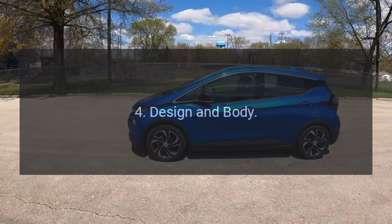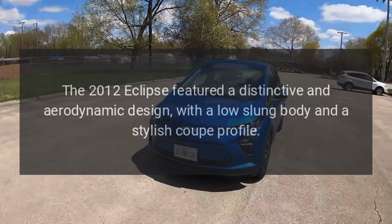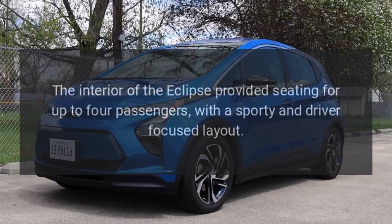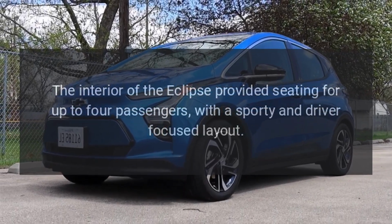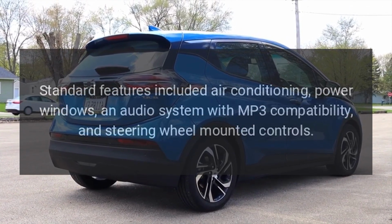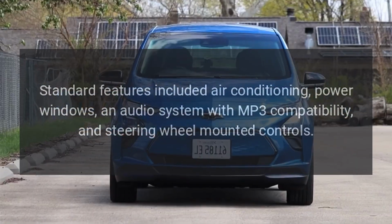4. Design and body. The 2012 Eclipse featured a distinctive and aerodynamic design, with a low-slung body and a stylish coupe profile. 5. Interior and features. The interior of the Eclipse provided seating for up to 4 passengers, with a sporty and driver-focused layout. Standard features included air conditioning, power windows, an audio system with MP3 compatibility, and steering wheel-mounted controls.